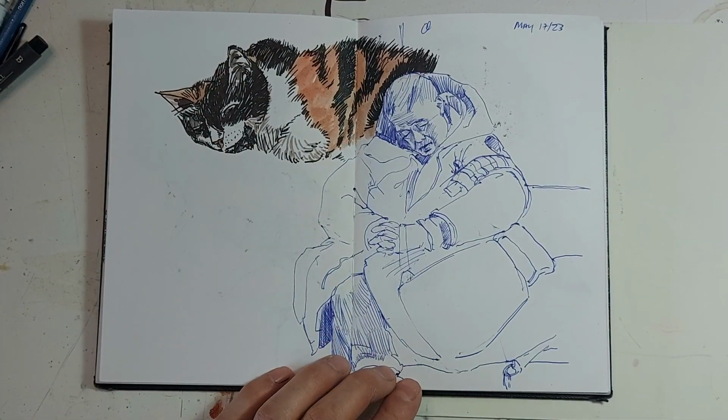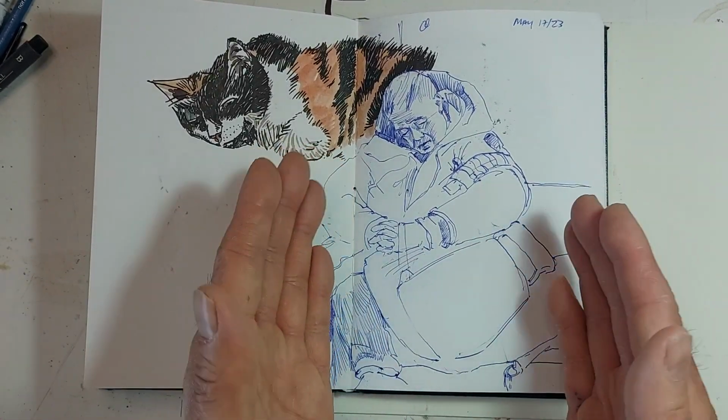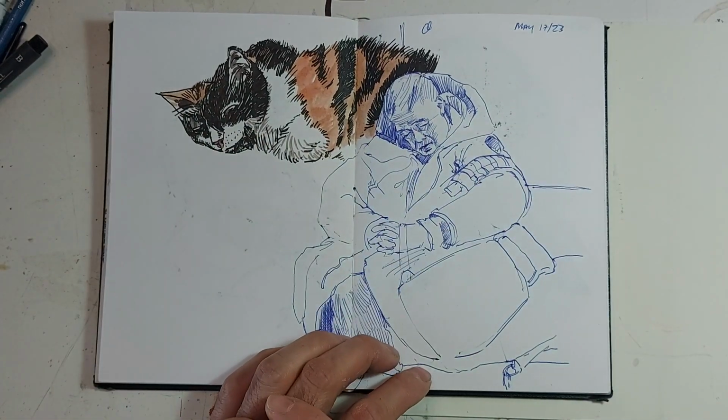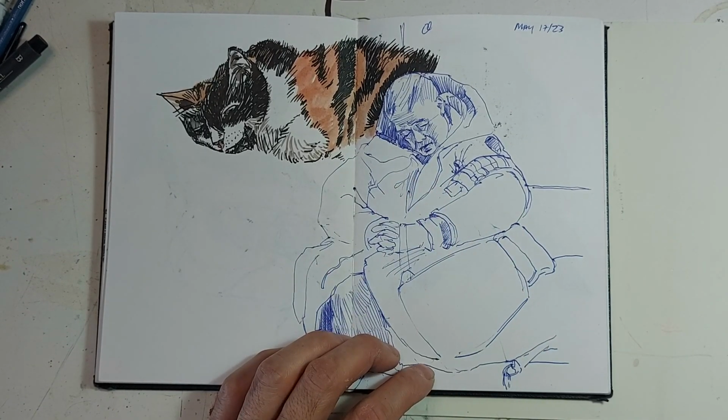Another sleeping man on the subway, and my cat Kimchi. It just so happened that I caught a man sleeping on the subway, and when I drew Kimchi, she was sleeping as well, and it was, as Bob Ross says, a happy accident that happened here on this particular spread.